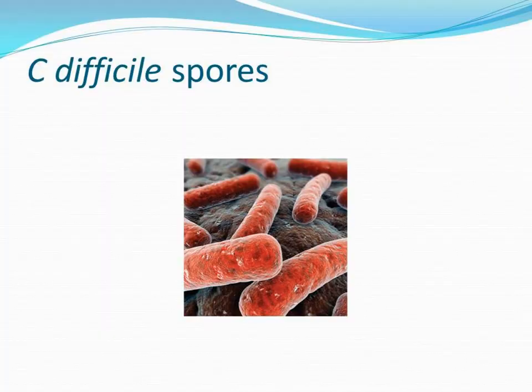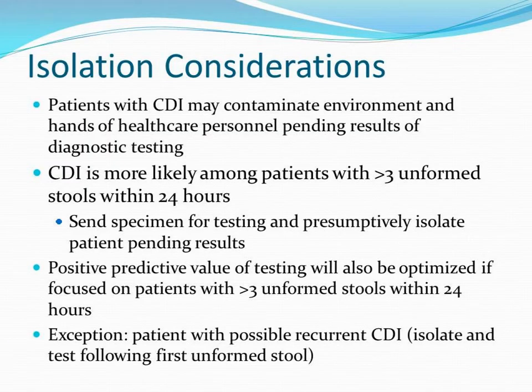And here's a picture of a spore, an electron microscopic view, and it just shows you what they look like up front and personal. So here's some isolation considerations. Patients with C. diff can contaminate the environment and the hands of healthcare personnel, even while they're waiting for results of diagnostic tests.